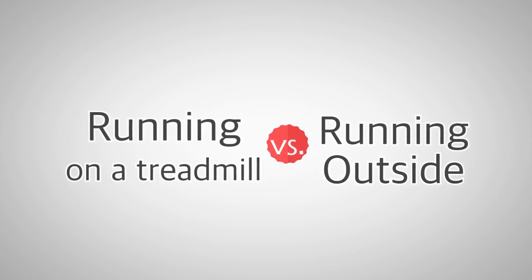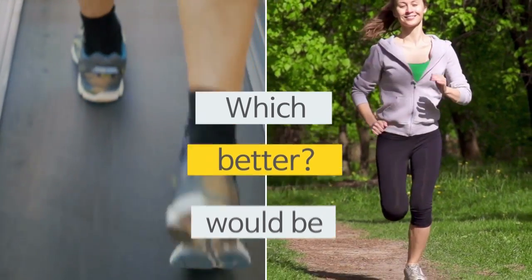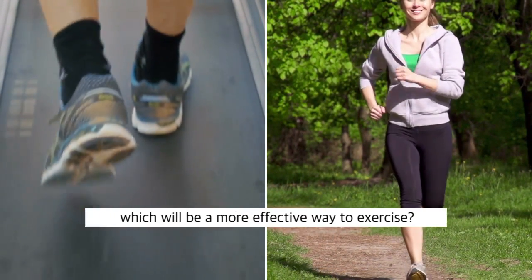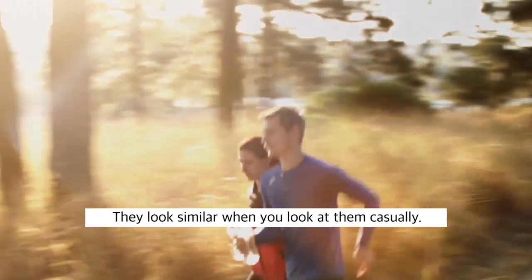Running on a treadmill versus running outside. Which would be better? When you run, which will be a more effective way to exercise? They look similar when you look at them casually.